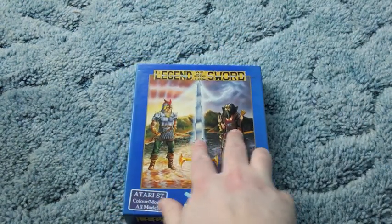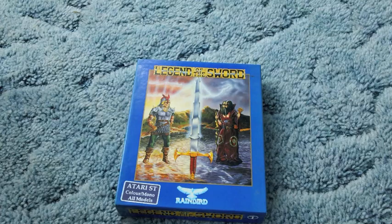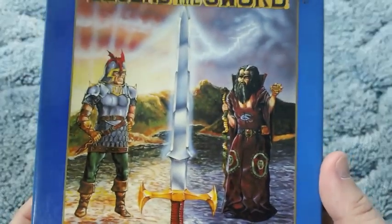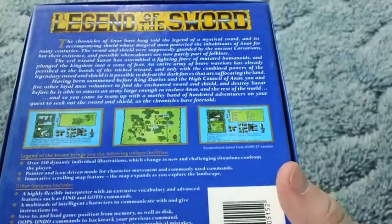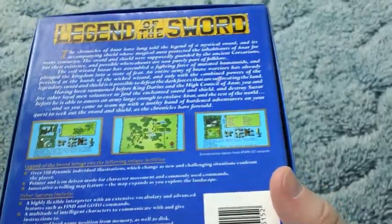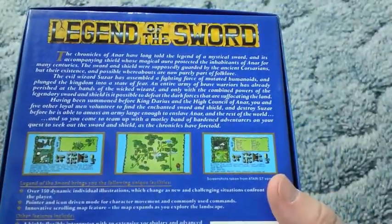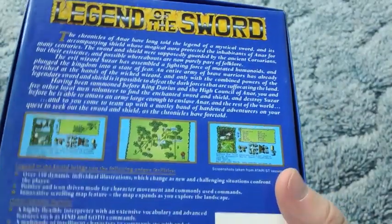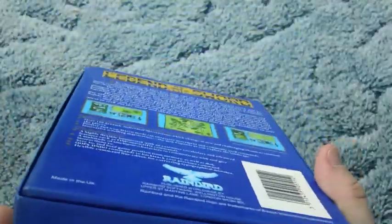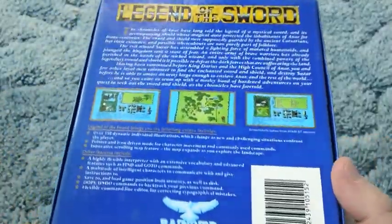I bought this on a bit of a whim quite recently, and I liked the look of the artwork. I thought it looked really cool. Yeah, and I looked at the back. I did a little bit of research on Google. I say research, I went to, I think it's called Hall of Light, Amiga Hall of Light, and it's got every single Amiga game, even though this one's for the Atari ST. It tells you information about it, how rare it is, what the screenshots look like, and gives you links to reviews and all that kind of stuff from magazines back in the day. And I thought, yeah, let's go for it.